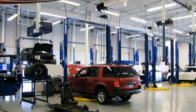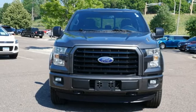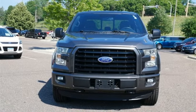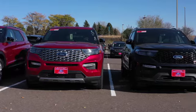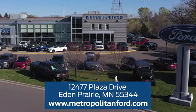Ford has won over millions of loyal customers with a wide range of value-driven vehicles. Driving is believing. Test drive it today. At Metropolitan Ford, you'll always get a great experience and a great price. Stop in and see us today. We're conveniently located off Plaza Drive in Eden Prairie.